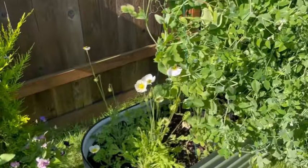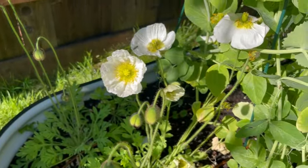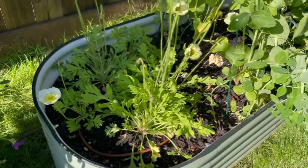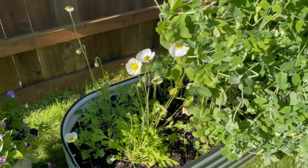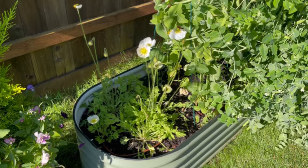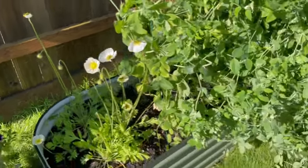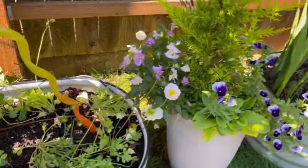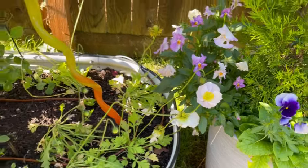Another plant that I grew from seed are these white poppies. They are really doing well in this spot. I've noticed the plants themselves are getting a lot bigger, and they're producing more and more blooms. They don't last very long as a cut flower, I've noticed, but as far as a landscape flower, they're really, really beautiful. And I did grow all of these from seed. Over here on this side are a few more. I need to deadhead a few of these, but you can see I just love that bright yellow center.